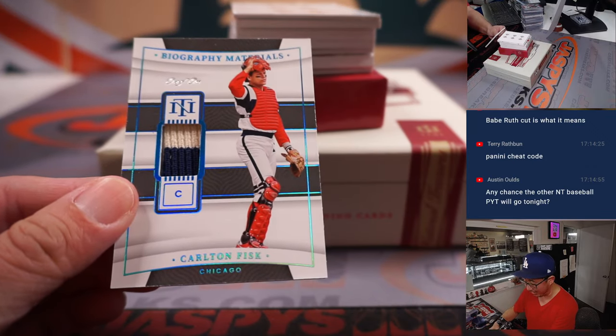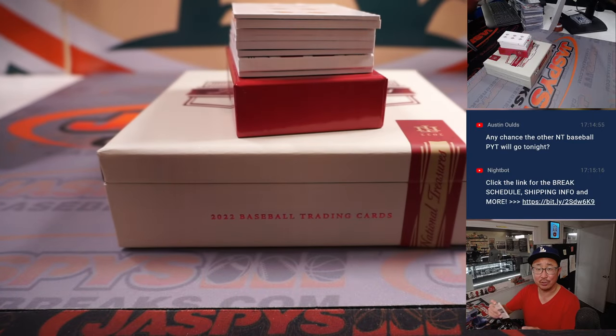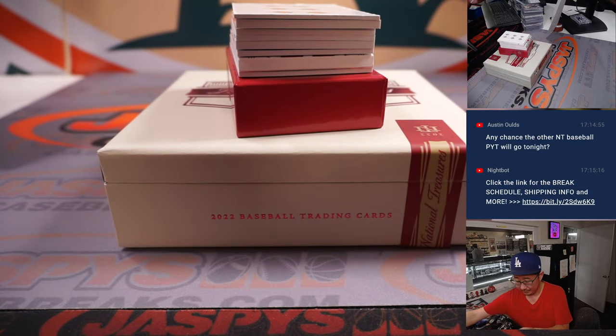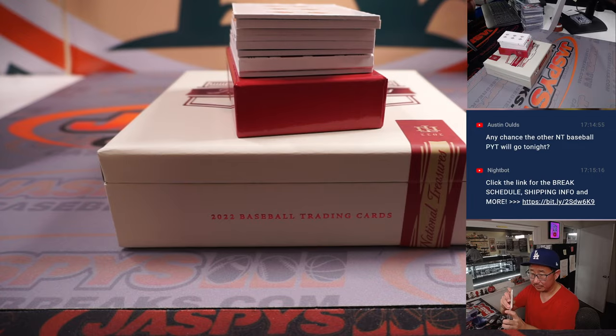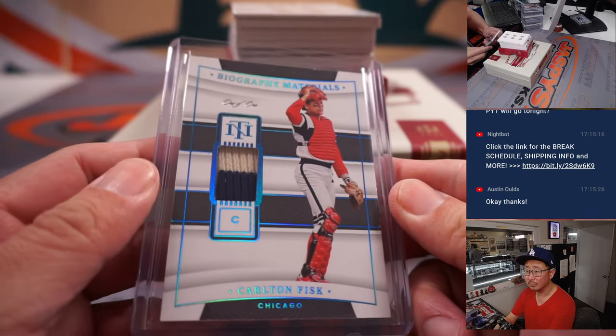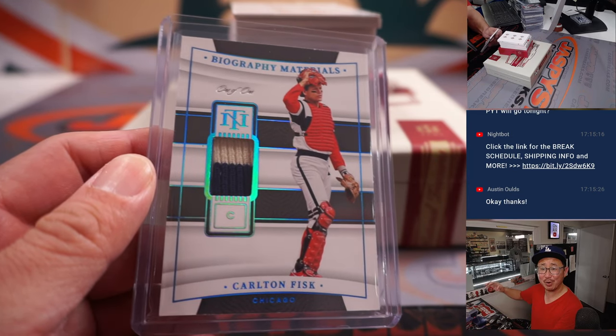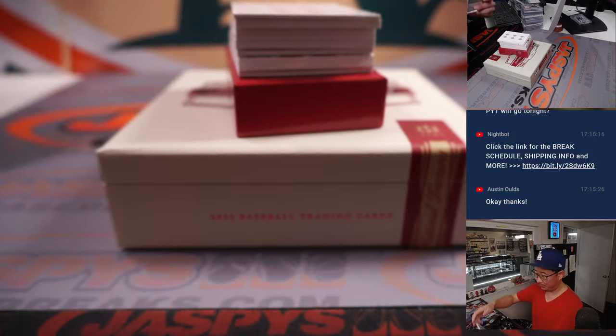Carlton Fisk, one of one. Biography materials, White Sox, Joe Christian. There you go, Joe. And all aboard the Big Hit Express. Woo woo!